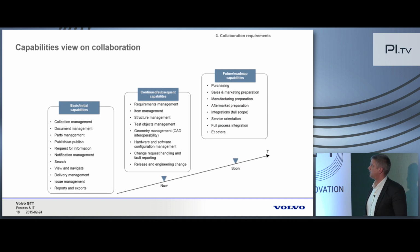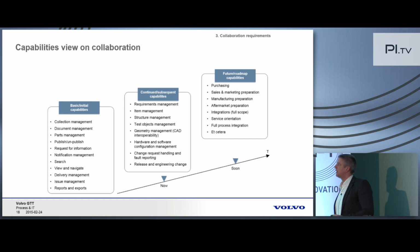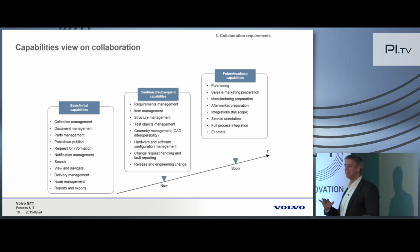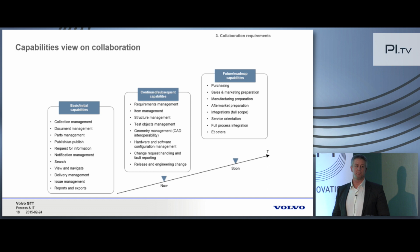This is the capability view that we have on collaboration, and I could admit that in the right part it's a little bit visionary, it's still floating. But in the mid and left part of this, it's steady. Basically, this is a view on what we have implemented first when it comes to basic and initial capabilities, and what we are currently, during this spring, finalizing the development of.